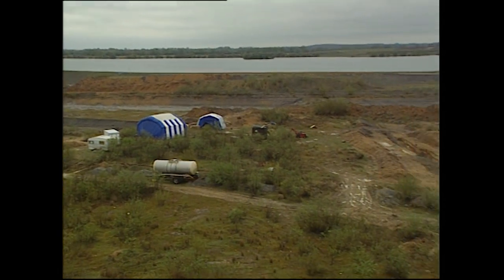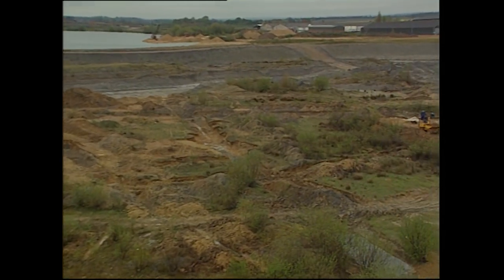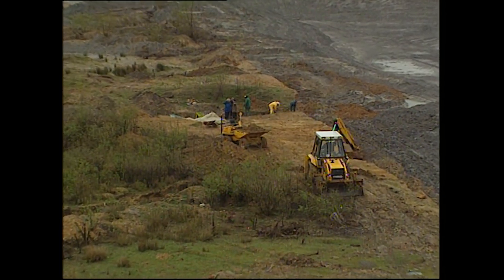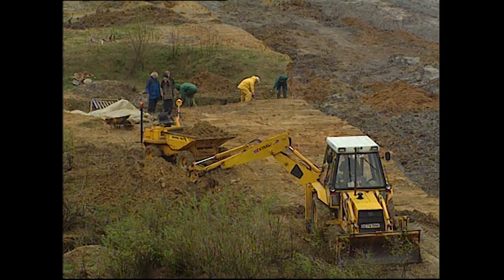It seems the Ice Age gravels have sliced off any old land surface at the south end of the site. But at the north end, where Russell believes we'll still find a land surface, Kate's team were keen to show us what they'd uncovered.